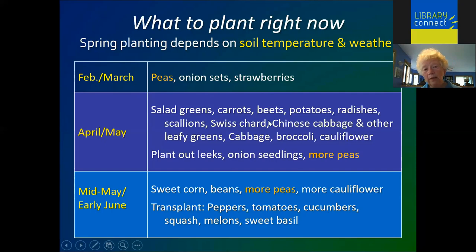But what I really wanted to show you here is that we have months of planting of all these cool season crops. There's plenty of time in our growing season. When we can plant in the spring depends on the soil temperature and the weather. If it's a late cold spring, we plant later. If it's warm and dry, we plant earlier. And just hold that thought, because I'm going to contrast that with planting for winter. So this is spring planting, basically what we're going to eat this summer and fall.